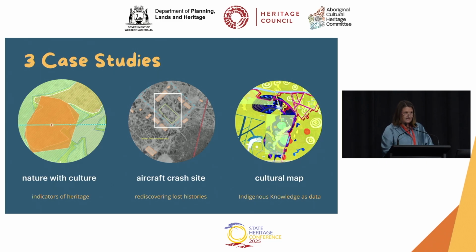The second was the aircraft crash site. It's in an Aboriginal cultural heritage site known as Allawa Grove, recognised for really significant heritage values for Aboriginal people, both deep time and some contemporary histories. It's to the northeast of the estate. But my goal in this sense was looking at non-Indigenous histories and rediscovering some lost histories from an aviation disaster. The third case study was the cultural map, and that focuses across the entire estate using Indigenous knowledge as data.